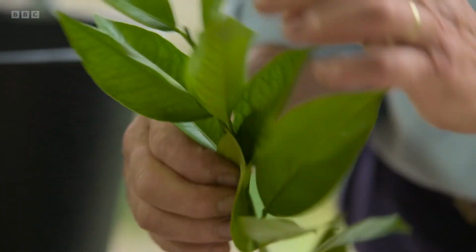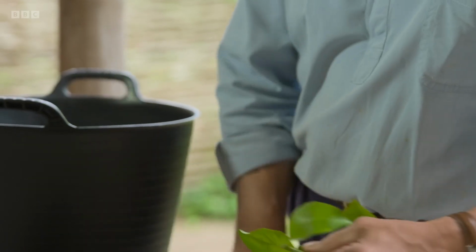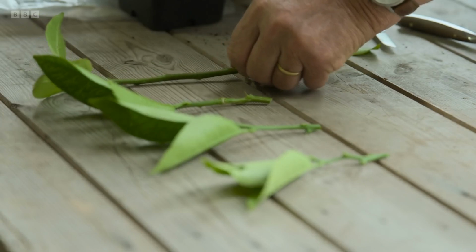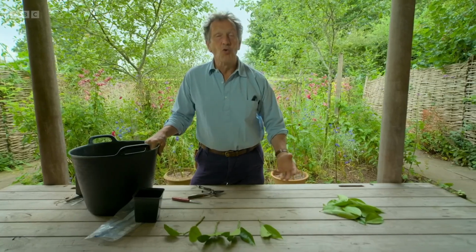Now, I have to say, all my instincts are to reduce those leaf sizes, and you do that by cutting them in half. But I don't often take citrus cuttings. The other day, I looked up all the best advice, and it was just to leave the leaves whole, so I will. Like most cuttings, they don't need any nutrition at all to grow their roots.